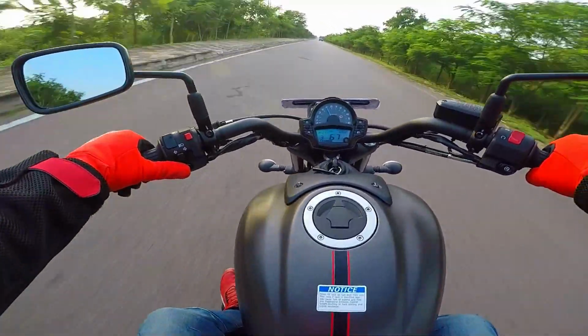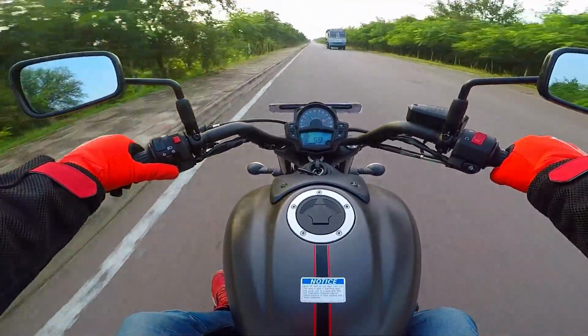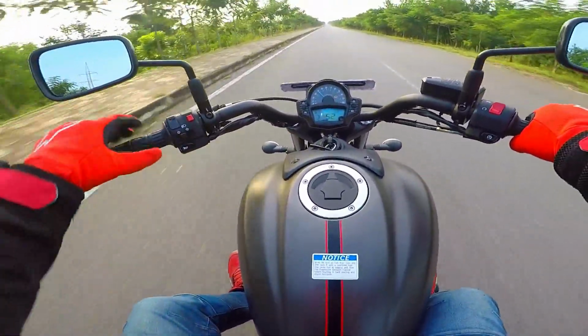I just love it. This is a super cute bike, but it looks the part with this matte gray attire and the red accents. It looks much more badass and much more masculine now.